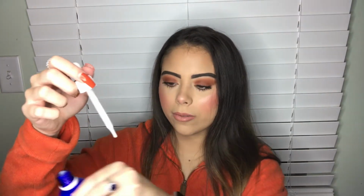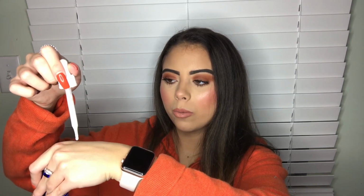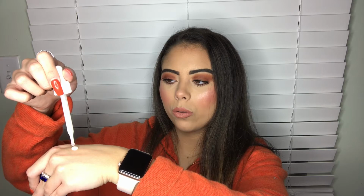Let's try this on the back of my hand. Oh, my things are falling. It says apply a couple of drops. 1, 2, 3. We'll do 3. Oh, this is really fancy. It definitely does not have a strong scent to it. I'm rubbing it in my hand. Oh, that's so soft. Wow.